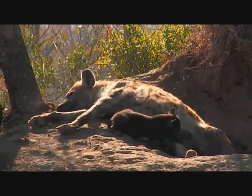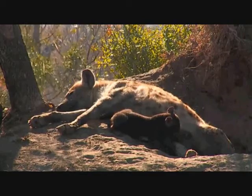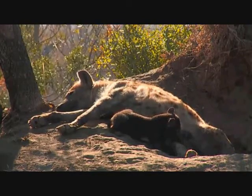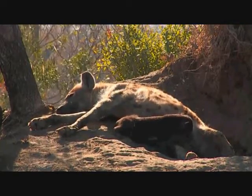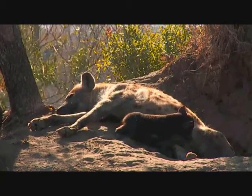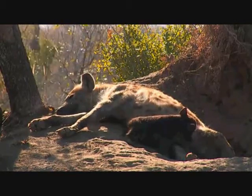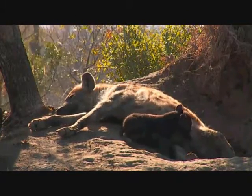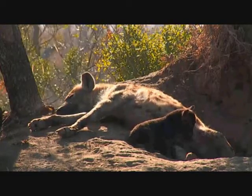Now she's taken over that teat. That's interesting. And Mum very patiently just lying there. She'll have to go off every so often. You know that we've been to this den 3 or 4 or 5 times and found nothing here. That's because Mum has to go off and hunt. She has to go and eat.